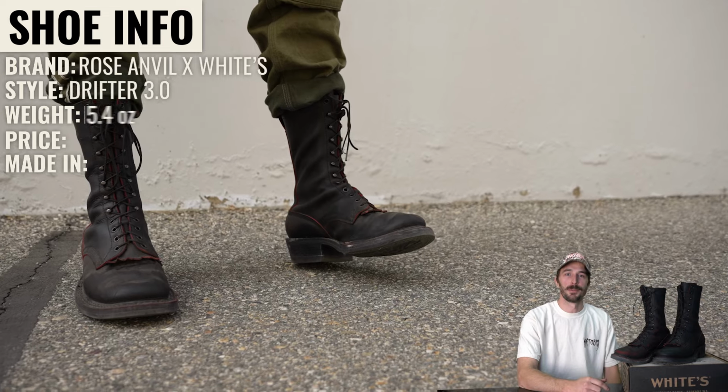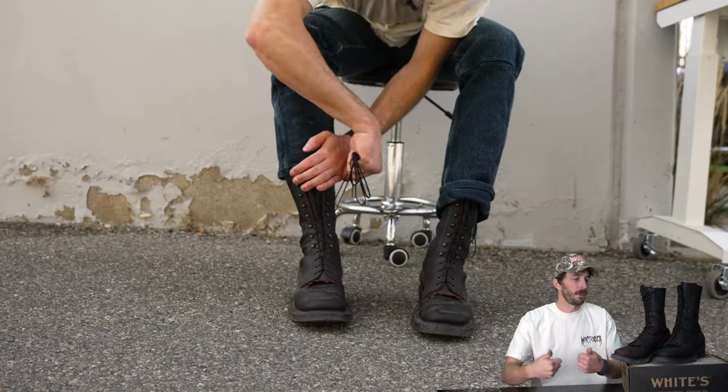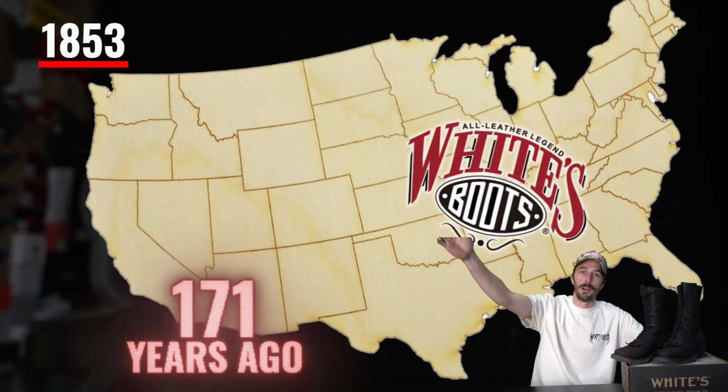And the way we position this product is basically I wanted to make a Western inspired boot that was ridiculously durable, ridiculously versatile, while still being able to lace up like a pull-on work boot. But more importantly, it's more of who Whites is. Whites was founded 171 years ago in 1853, where they were outfitting loggers back east, and eventually they made it out west during the green gold rush of the Pacific Northwest, and have been in the Pacific Northwest ever since.